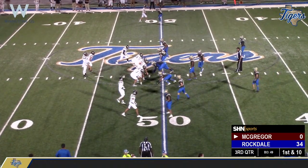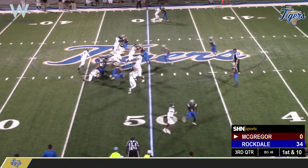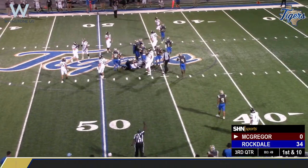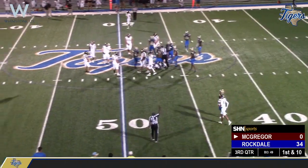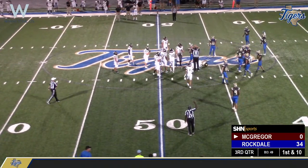We'll get the touchdown summary after first down here. 1st and 10 officially from McGregor from their own 49. Here's the keeper up the middle by the quarterback Chad Lorenz, across midfield to about the 47. He'll bring up 2nd down, and AJ, the touchdown summary.